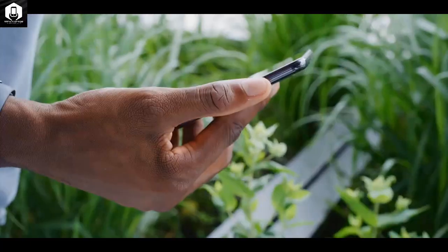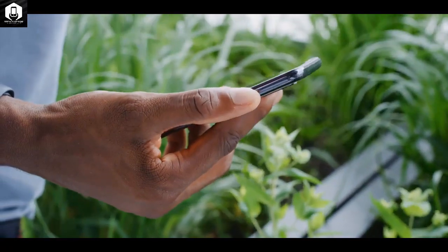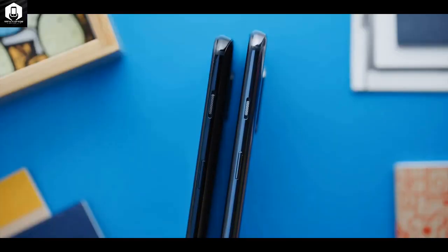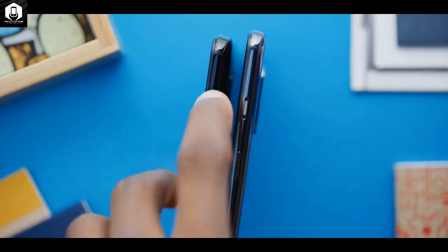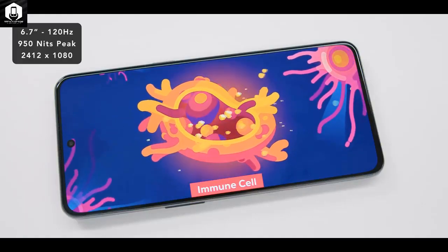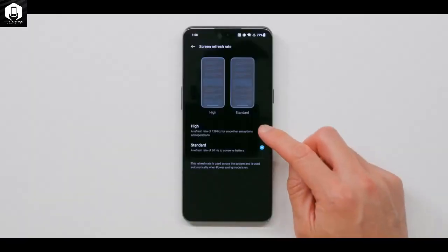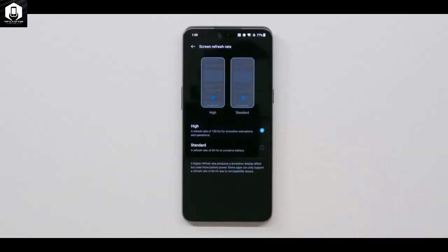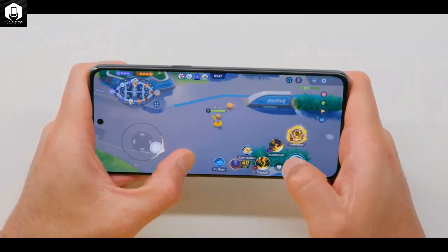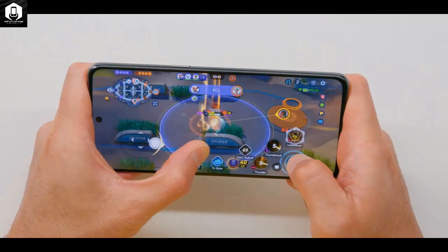With a peak brightness of 950 nits, it's also easy to see everything in direct sunlight, though I still think Samsung's Galaxy S22 Ultra has the 10T beat for outdoor readability. Add in a touch sampling rate of 1000Hz with HDR10+ and 10-bit color accuracy, and this is a superb screen, one of the best you can get on a phone.